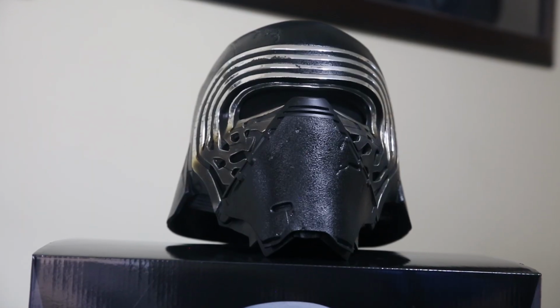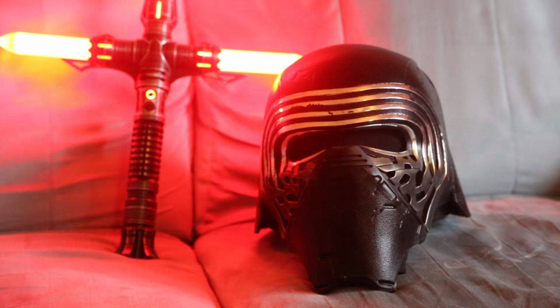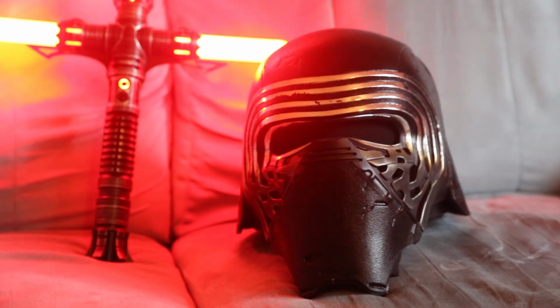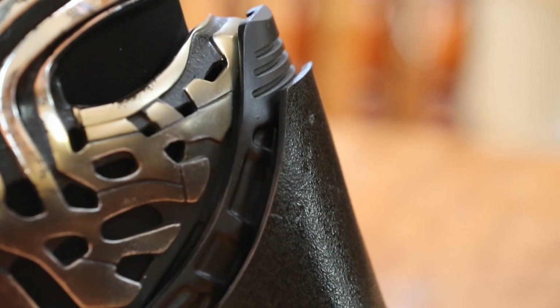It actually feels like it would be Kylo Ren's real helmet, and that's something that's going to go a long way among consumers. And thirdly, and this is something that's probably going to be more of a collector thing than a cosplayer thing, it's a prop that's going to retain and even increase its value long term.